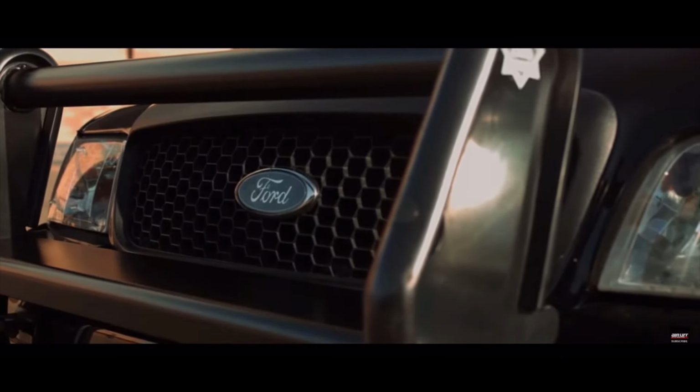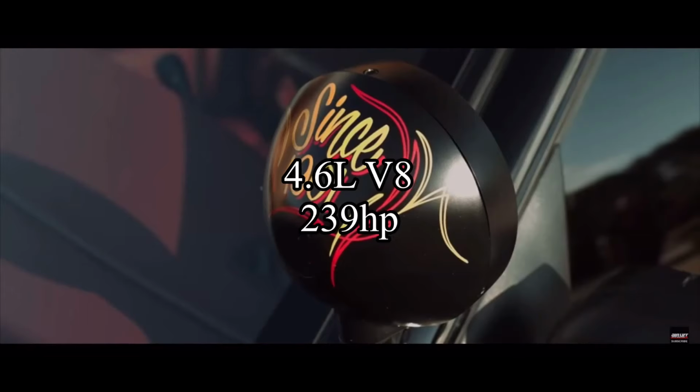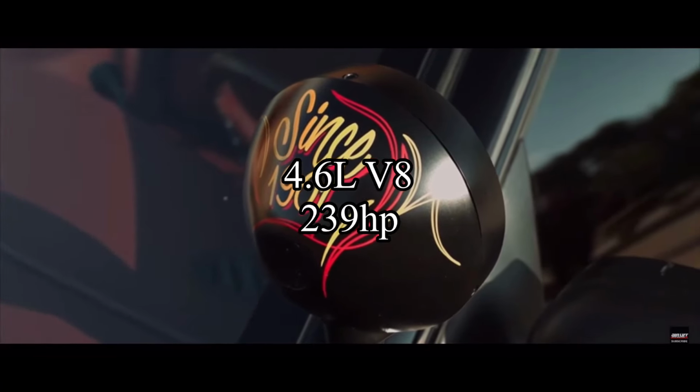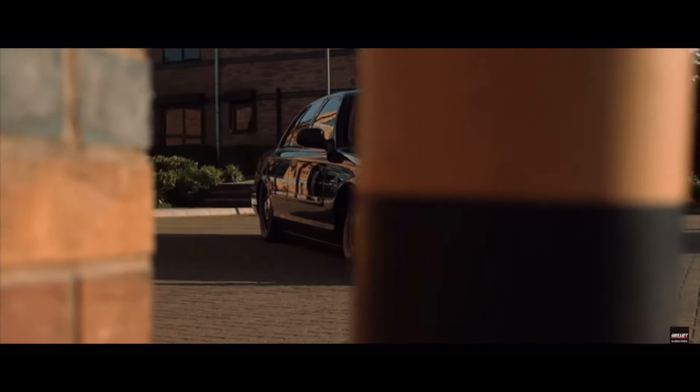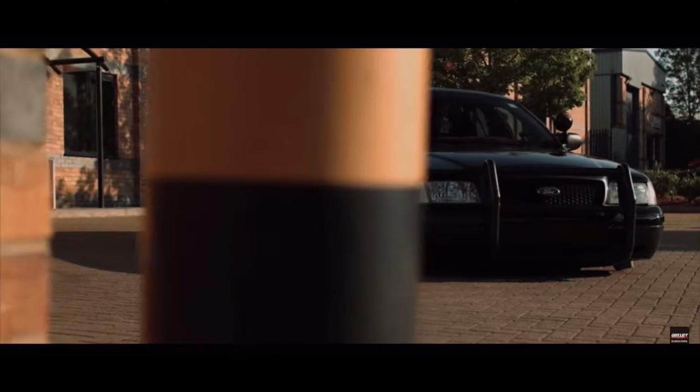Number 7 is the Ford Crown Victoria. Oh boy, people freaking die about these cars. It comes with a 4.6-liter V8 that makes 239 horsepower. And in case you don't know, these are like what the police used to use as cars. And so obviously they needed to be fast in order to keep up with some of the faster cars on the road. And so these cars were quick.